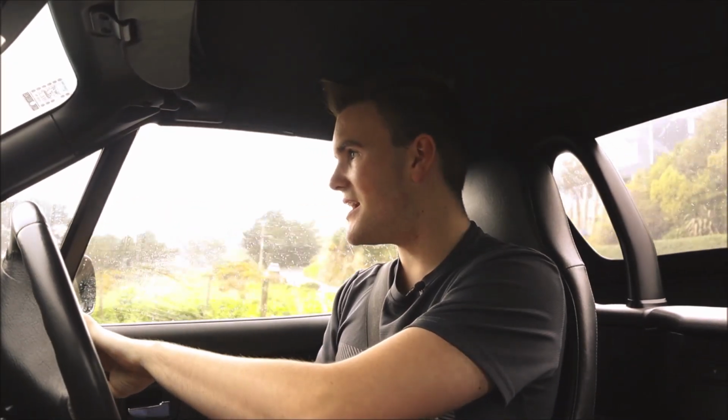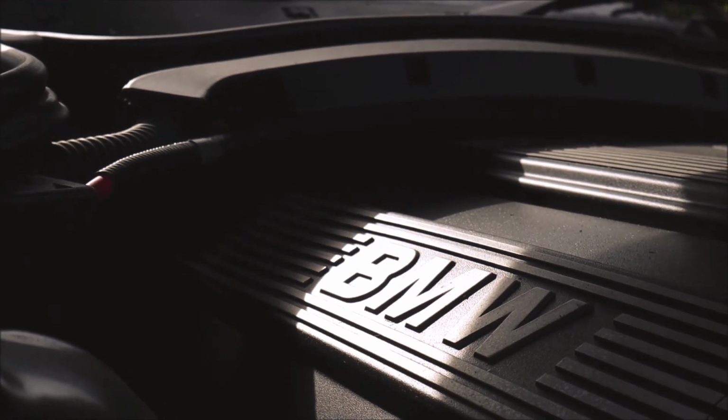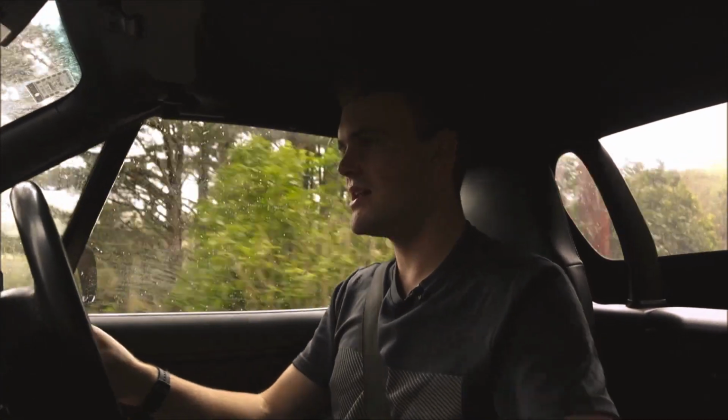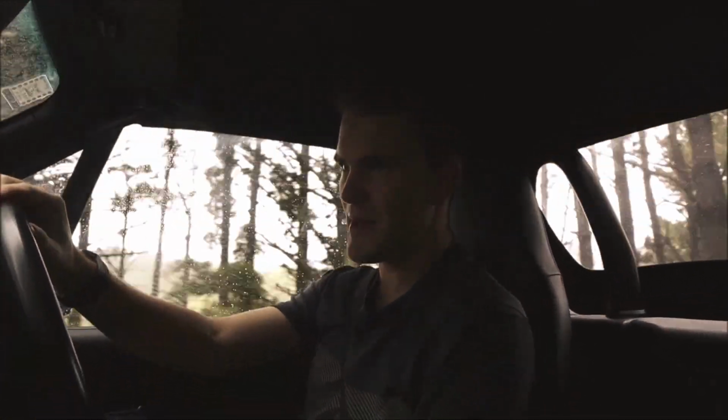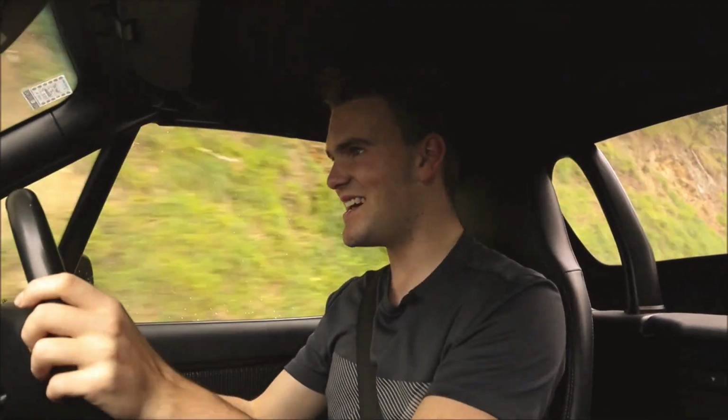The engine is a 2.2 litre M54. Now stock, these engines make about 125 kilowatt, but this one has had a tune put on it, which means it's pushing more like 140. So this 2.2 litre is producing about the same amount of power as the 2.5 litre engine that you get in the Z4. And I can certainly notice that. This is actually a reasonably quick car. And the engine sounds great, man.